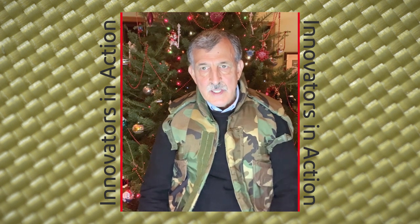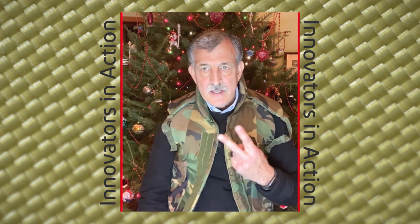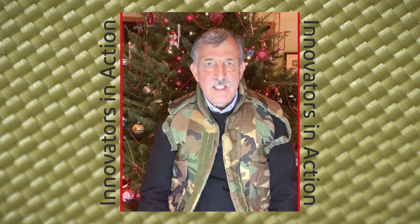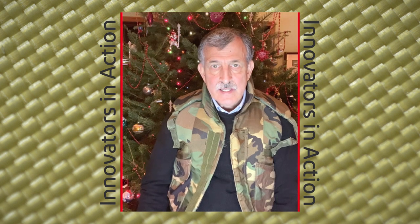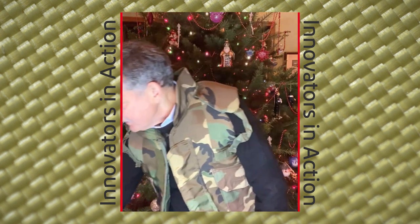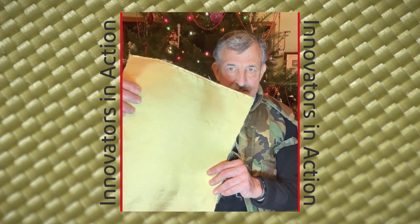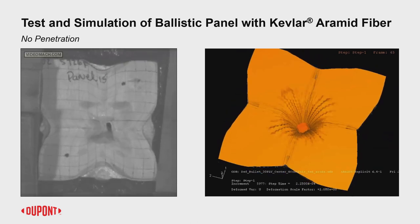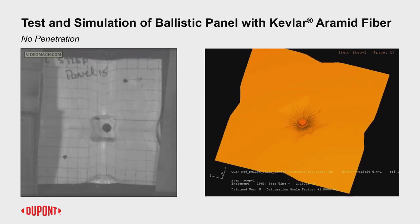First, we needed a team that could understand our materials in all loading modes. Second, we needed a team that could do experimental mechanics to see why the bullet stops. We did that, and I'll show you an example with Kevlar vest packs like this. Here you see the bullet being stopped in a high-speed video by a Kevlar ballistic panel and a simulation that shows the very same thing.